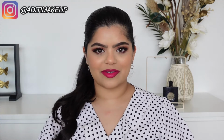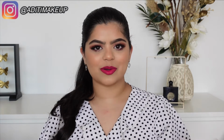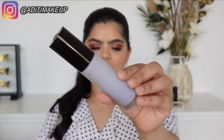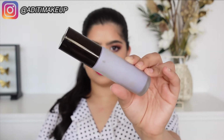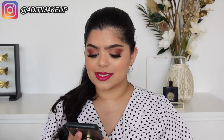So now let's get into my favorite primers. I want to start off with the first one. So the first primer I'm going to talk about is this one. This is from Becca. This is the Becca First Light Priming Filter, and this is the one I've actually had the longest. So this was actually my first favorite primer, and I'm going to be reading the claims on the website, but basically it claims it's a skin awakening primer that instantly reduces the signs of bad complexion and leaves your skin feeling fresh, awake and hydrated. It brightens dull skin and refreshes the complexion. It is perfect for all day makeup wear.